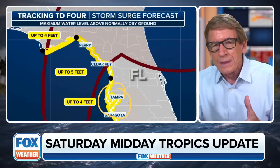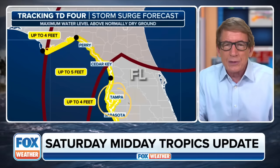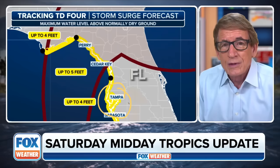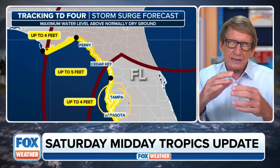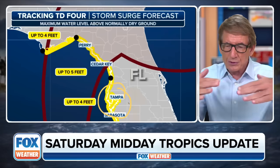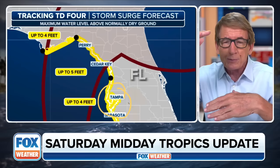Now, what does that mean? For Tampa Bay, with those millions of people that live there, and a lot of them live in relatively low-lying areas. Well, if it comes in at high tide, you're at the high tide line then, and the water could be up to 4 feet.